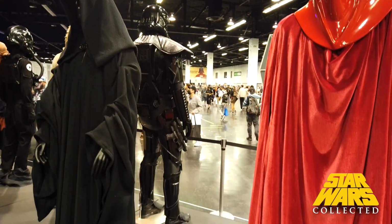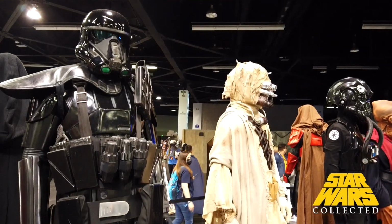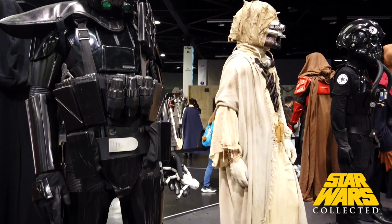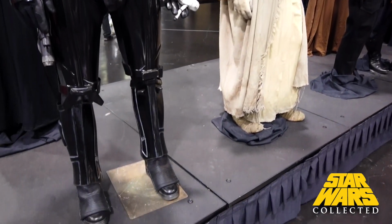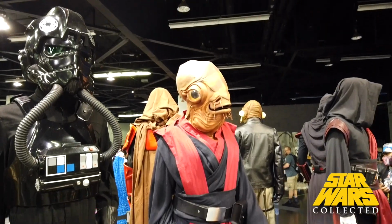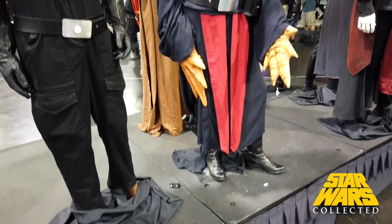Big representation of the dark side. I think they probably do have the coolest costumes. I really enjoyed looking at this Death Trooper. I think that would be a really cool trooper for me to be someday with my height. And I gotta add some more aliens to my collection. That Mon Calamari is getting me very excited.